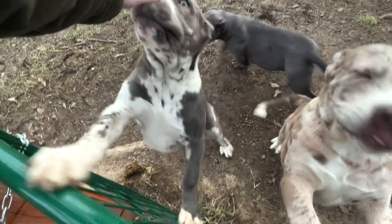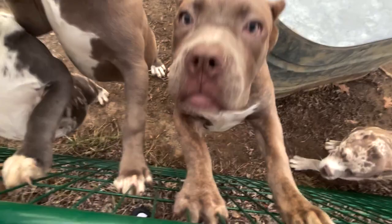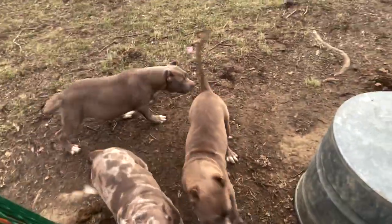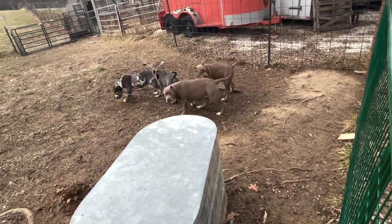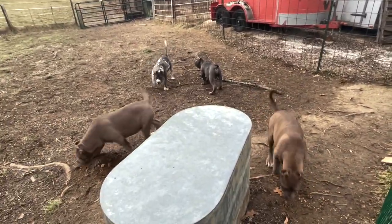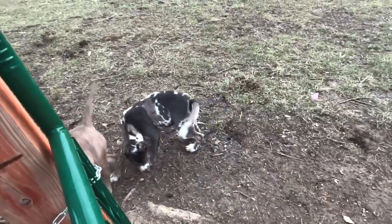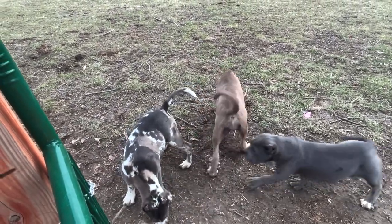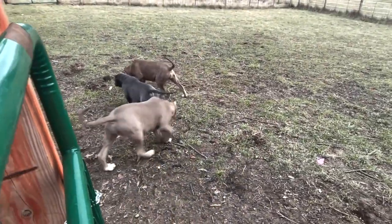Come here, girl. She's got blue eyes. They got blue eyes. Tawny's, their eyes are blue, and then normally they change to hazel. Tawny is basically lilac in the bully world, but it's tawny in the mastiff world. It's a dilute color of chocolate, to where blue is a dilute color of black. So these are dilute puppies, and they can make dilute offspring.